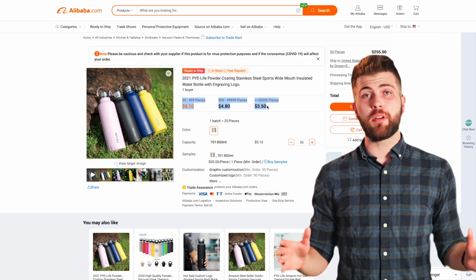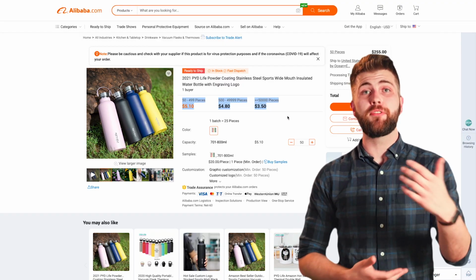Now, one mistake new entrepreneurs make is getting fixated on the product prices. Right now, just focus on finding quality and relevant suppliers, not just the cheap ones. The listing price does not always represent what you'll actually be paying in the future after you've begun negotiating with the supplier and making changes to your product.